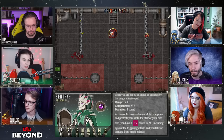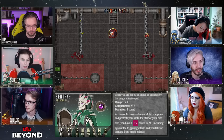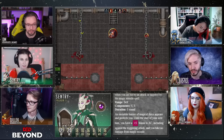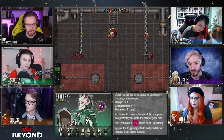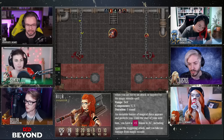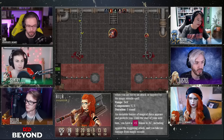Sentry, can I go into the main quarters of the ship and cast Magic Circle on the center of the ship? Okay, in the lounge area where you guys have hung out before. It's a 10-foot radius circle. It takes a minute to cast. Okay, so that's what you're doing while this goes on.